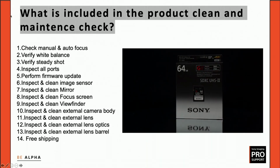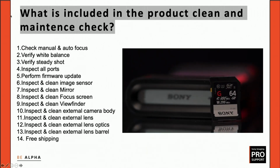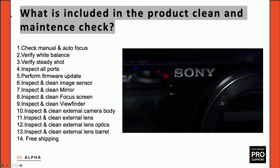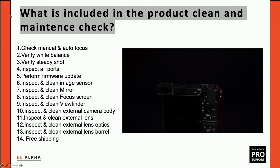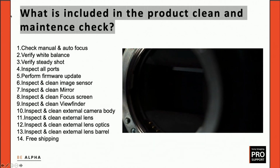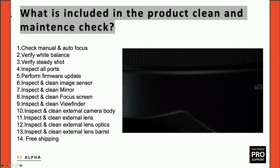But they'll inspect and clean your sensor, which I think is what most people want. They'll inspect and clean your mirror. They'll inspect and clean the focusing screen, inspect and clean your viewfinder, clean your external camera body, clean the external lenses, clean the external lens optics, and clean the external lens barrels. And again, free shipping back to you.